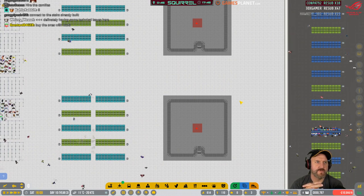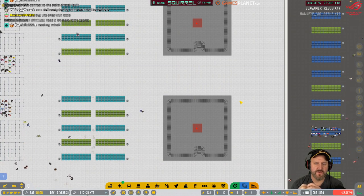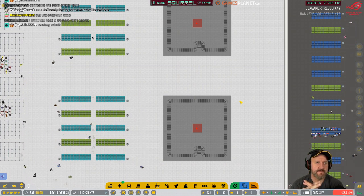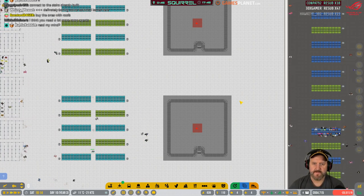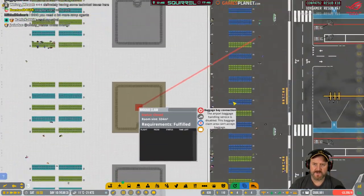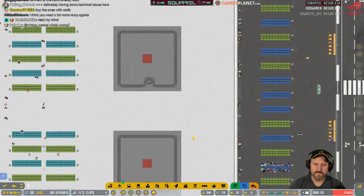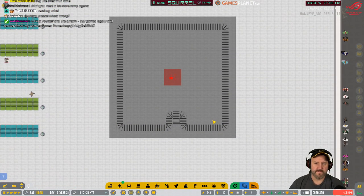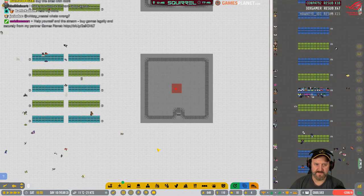Can't use road. What? They can't use roads. Why not? Why is that red? Oh, it's because it's closed. Right, do I need to fix this then? I suppose we better fix this.